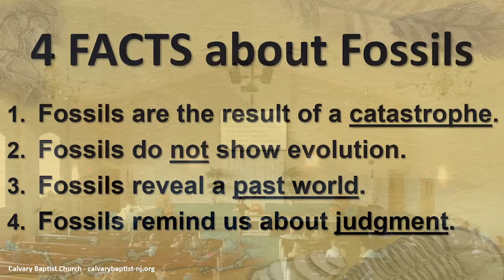Next slide. So here's our four facts about fossils. Fossils are the result of a catastrophe. Has to be quick, otherwise it's going to get scavenged or it's going to rot. Fossils do not show evolution. Oh, no, no, no, we have different kinds of creatures, but we don't have fossils that clearly lead from one kind to another kind. In fact, if anything, the fossils tell us that the world is young.